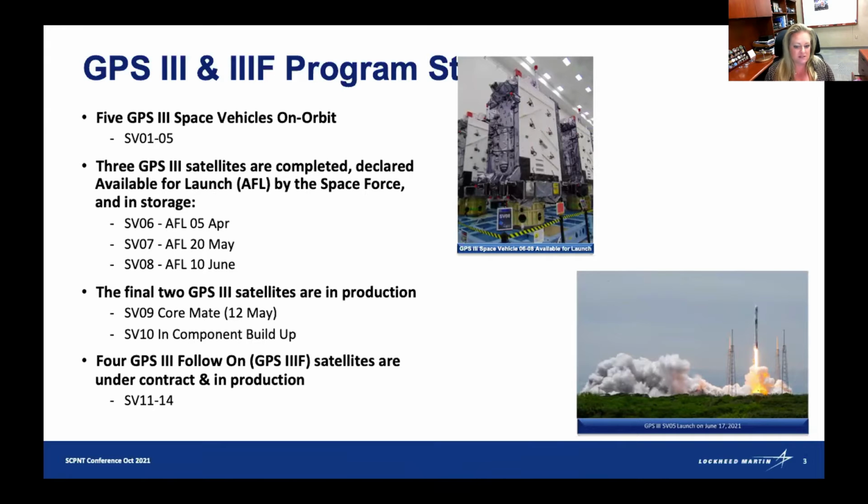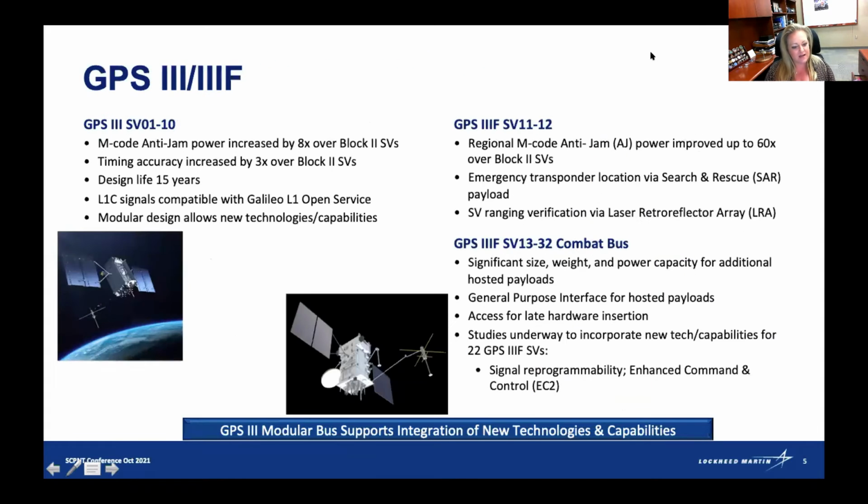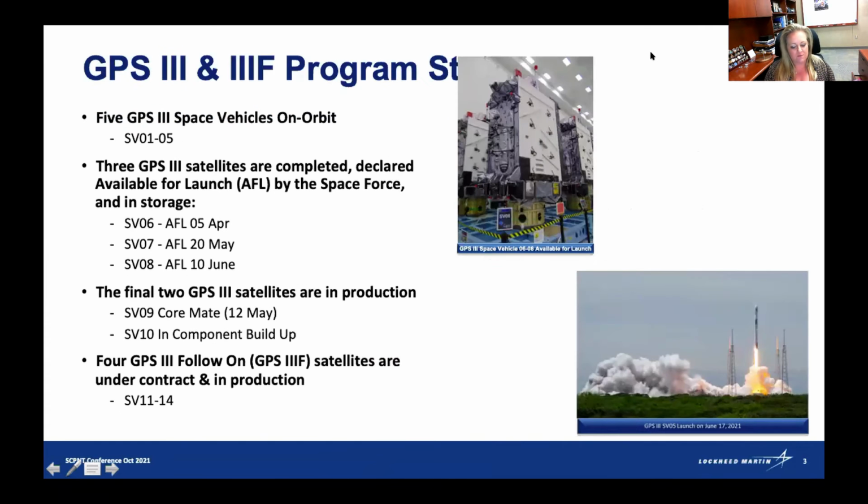The first of these recently completed satellites, SV06, is scheduled to launch next year to join the operational constellation. You'll see in my chart the picture of these 3 Space Force Guardians standing tall in our high bay, ready for the call up for launch. SV9 has been core mated and fully assembled, and SV10 is in component buildup. Sherman mentioned that we're also on contract for the 3F or the 3 follow-on.